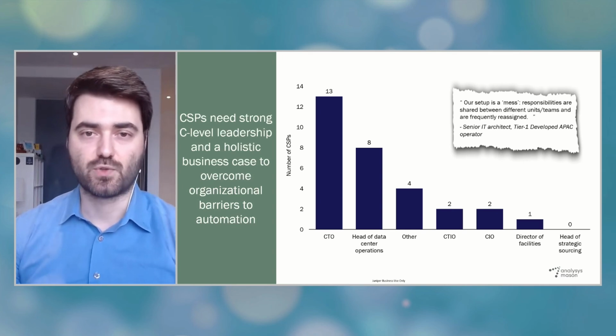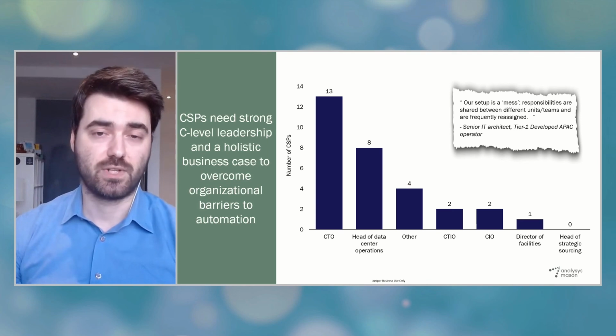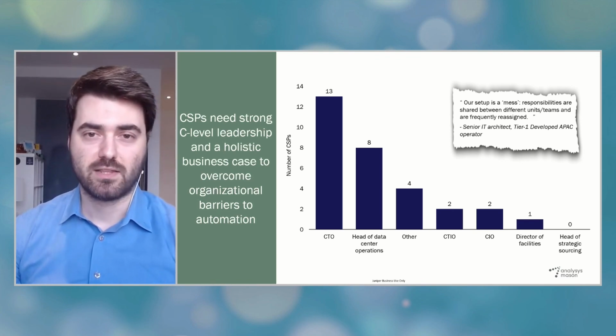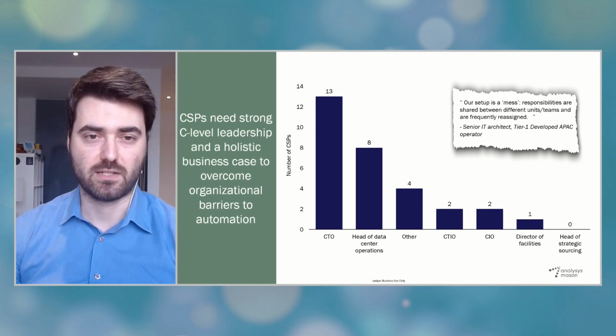And we dug deeper to understand these organizational and mindset issues further. One CSP said that the complex and continuously changing data center ownership structure in their organization is one of the major inhibitors to their automation efforts. In another interview, we were told that despite having the budget to implement automation tools, there is no group dedicated to actually getting it done, and the current staff are just too busy with their daily firefighting routines.